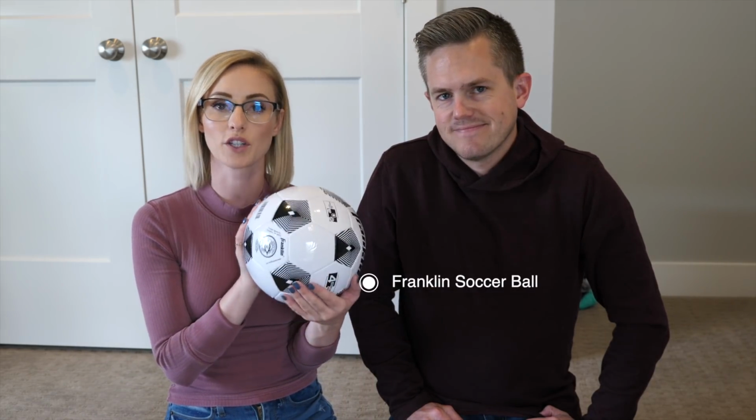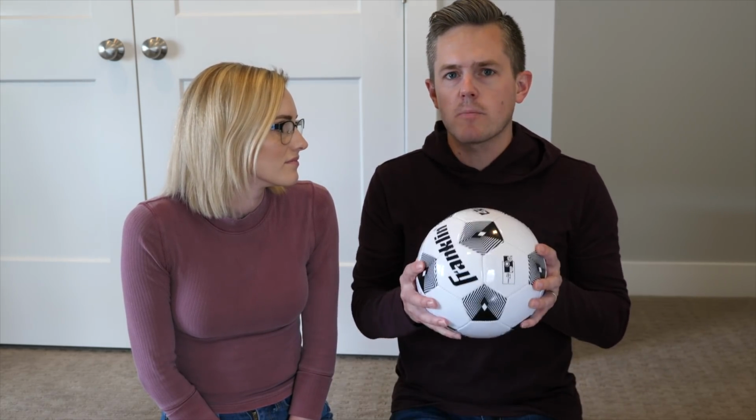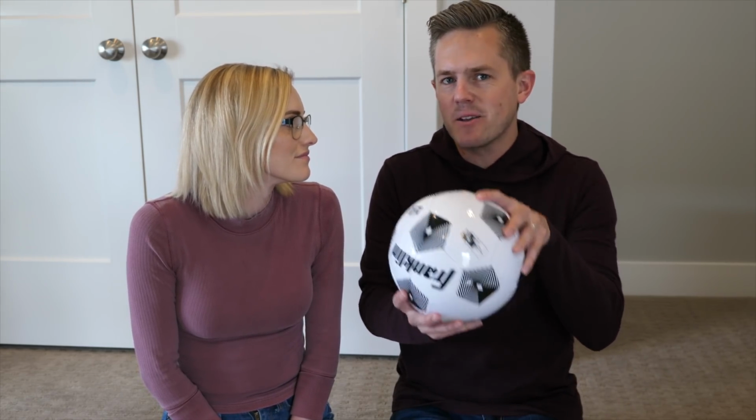So I have a little ball for them, whether we can throw it, kick it, or push it around. One tip that we love is a way to get kids expending their energy. So if you're in a campground, having them run around with a soccer ball is one of the best ways to get them settled down before the night.